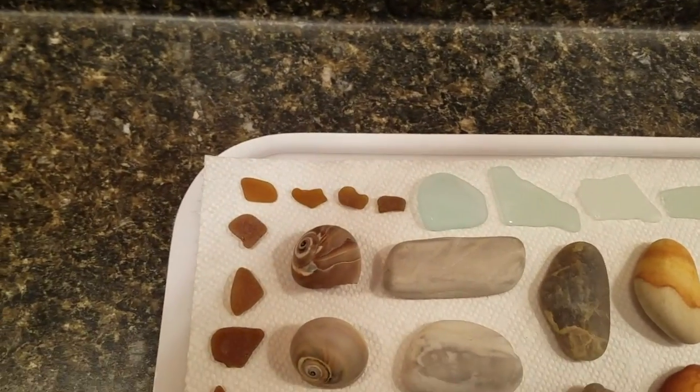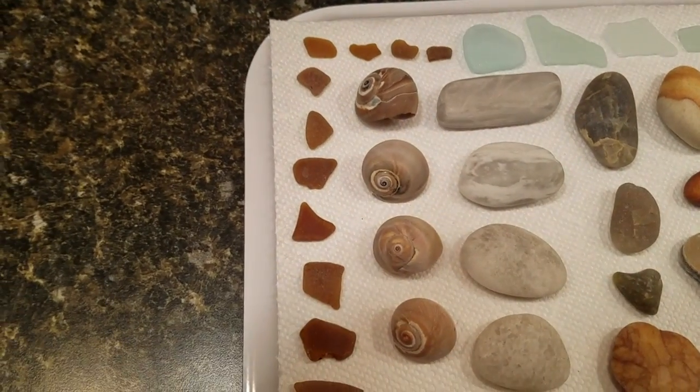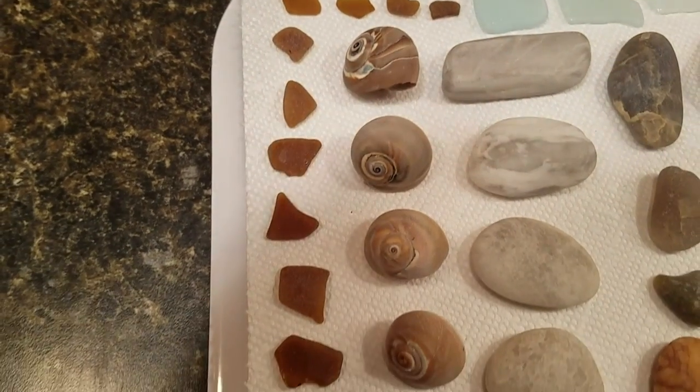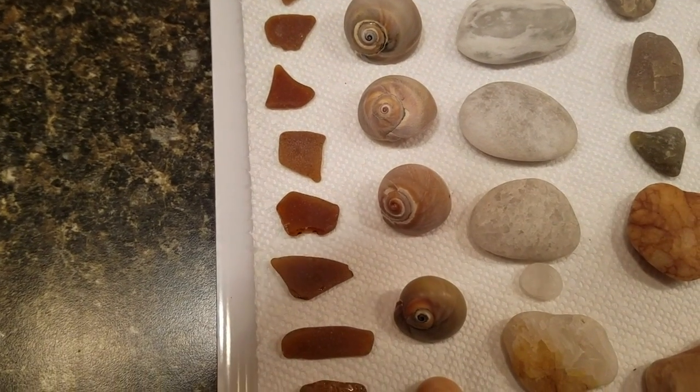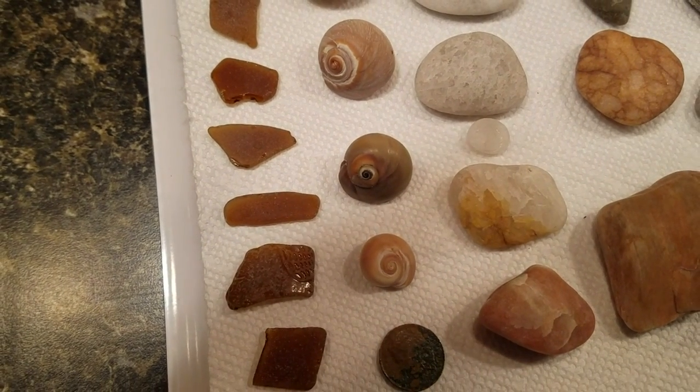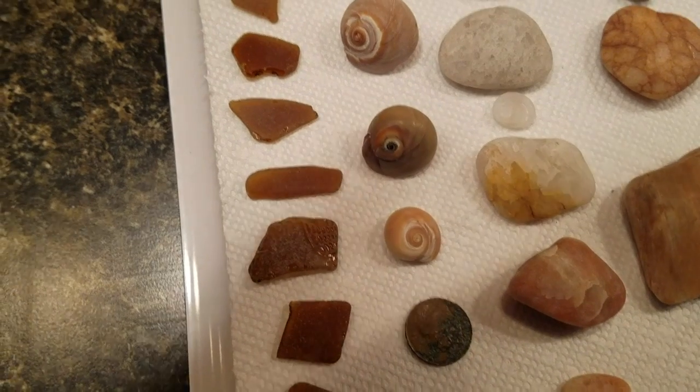And then what else did we find? We found some shells, and the shells are called shark's eyes and moon snails.